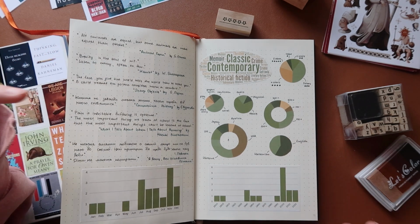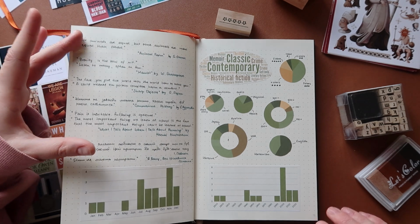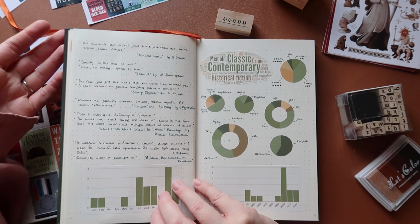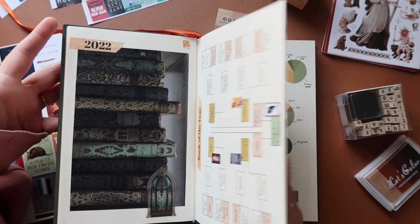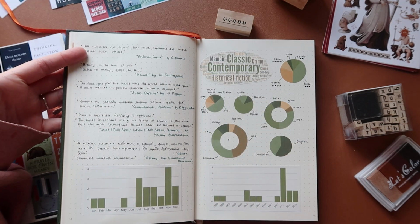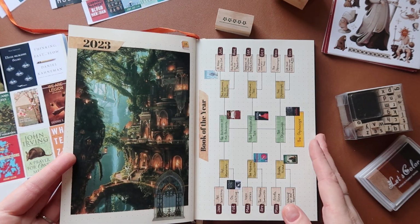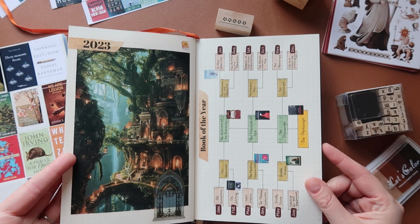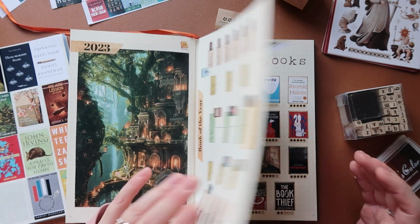When I printed all of my stats, I realized that I would have a lot of blank space on this page, so I decided to write down some quotes from the books that I read in 2022, some of my favorite quotes, and I think it's quite a good idea. I continued doing it in 2023 and 2024. So this was the way I organized it in the last years.